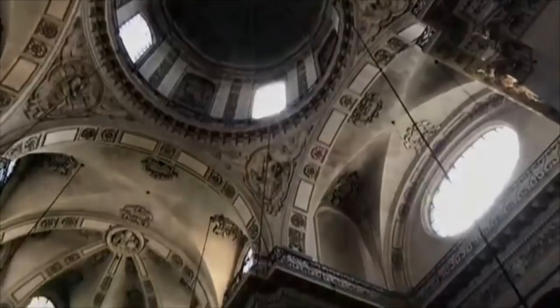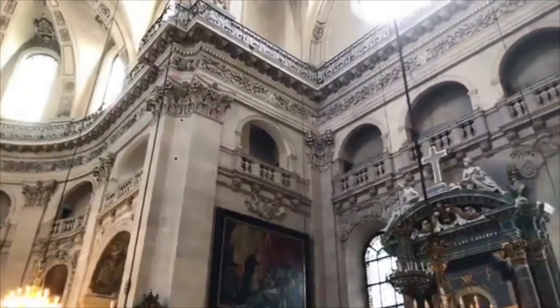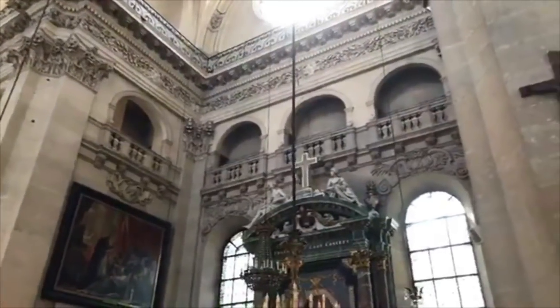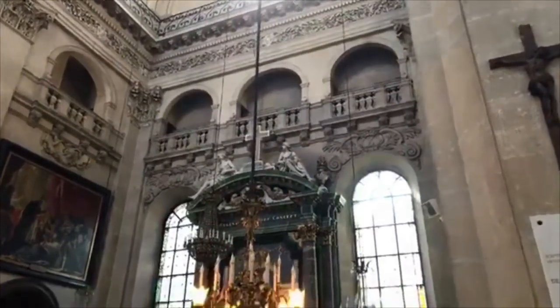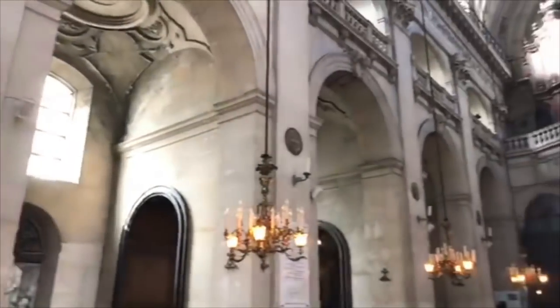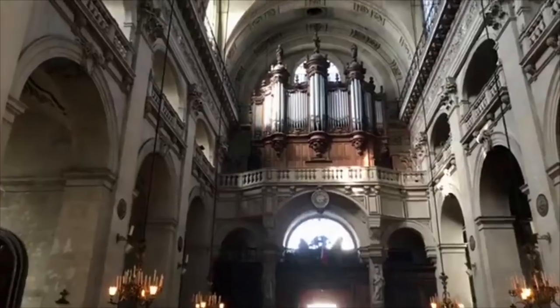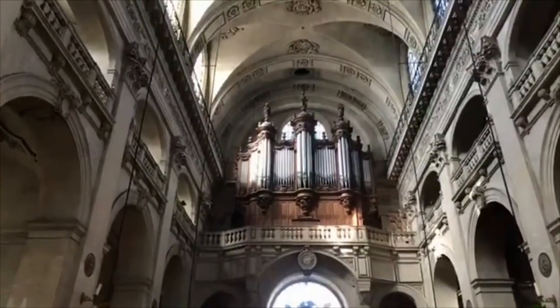And the artistry here, when you think that everything had to be handmade in the workshops of the area, this is essentially mostly carved limestone. And there's some colored marble altars on either side. A little backlit there. That's the organ above the entrance, which is always pretty much a classic configuration.